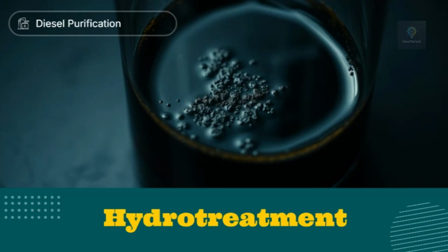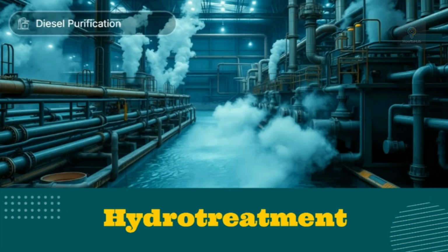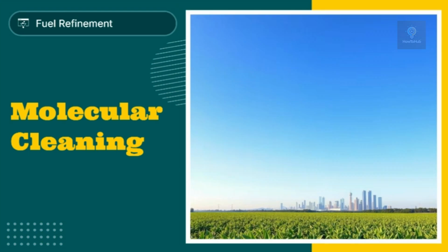Here's something most people don't realize. Raw diesel straight from distillation is pretty dirty stuff. It's loaded with sulfur and other nasties that would create serious pollution if we just burned it as is. That's where hydrotreatment comes in. One of the most crucial steps in the whole process. Picture pumping hydrogen gas into the diesel under intense pressure. The hydrogen acts like a molecular cleaning crew, grabbing onto sulfur atoms and other contaminants, transforming them into compounds we can easily remove. This isn't just about meeting environmental regulations, though that's huge. It's about creating fuel that won't damage engines or poison the air we breathe.